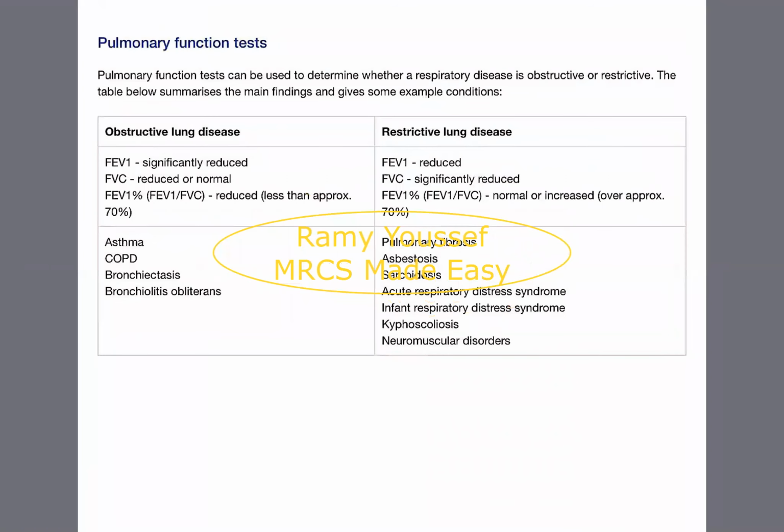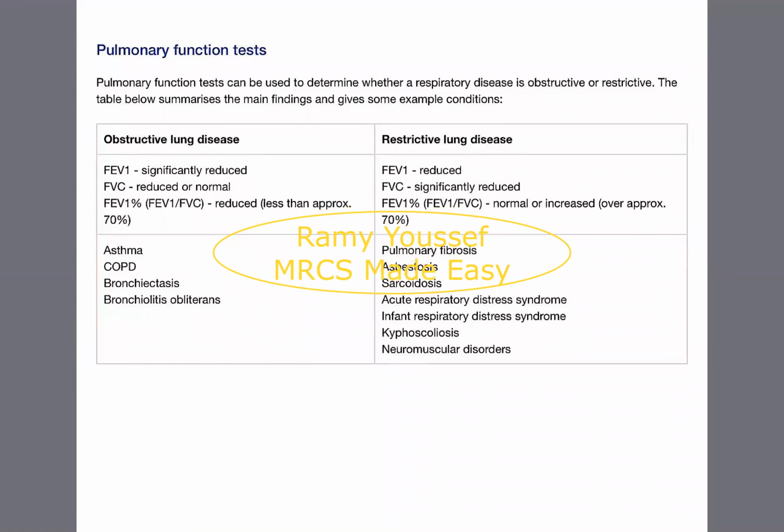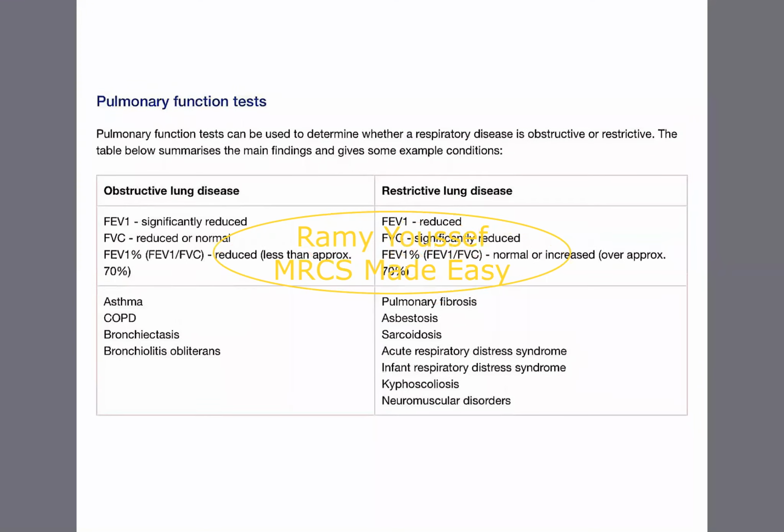This is the difference, and by the way, you can use this table also, but you have to understand first what these parameters are and what the abbreviations mean. Then, if you understand, you will solve all the questions without just memorizing this. So asthma, COPD, bronchiectasis, bronchiolitis obliterans, all these are obstructive, but pulmonary fibrosis, asbestosis, sarcoidosis, acute respiratory distress syndrome, or infant respiratory distress, or kyphoscoliosis, or neuromuscular disorders, all of these can cause restrictive lung disease. The most common are kyphoscoliosis and neuromuscular disorders, by the way. Sometimes pulmonary fibrosis is one of the choices, by the way.